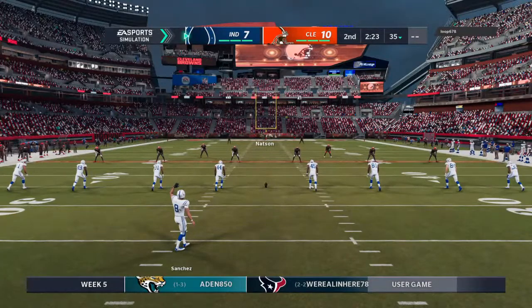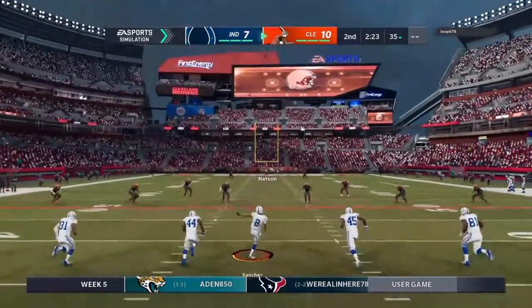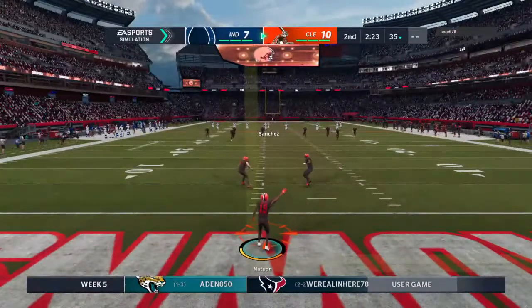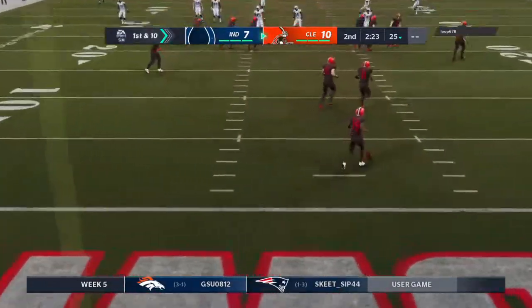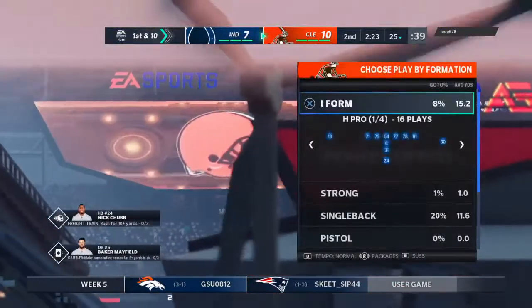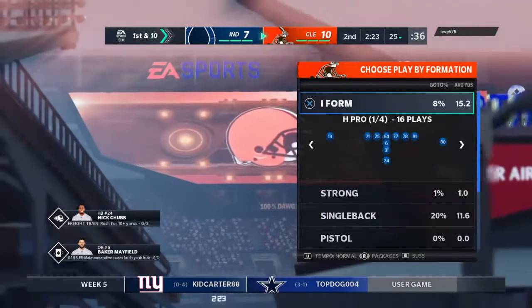Rigoberto Sanchez to kick off for Indianapolis. So they'll get another shot on offense following that pick 6. And now the kick is away. And no return on this one as the fair catch is signaled for and taken. The Browns take over 1st and 10 at their own 25-yard line.